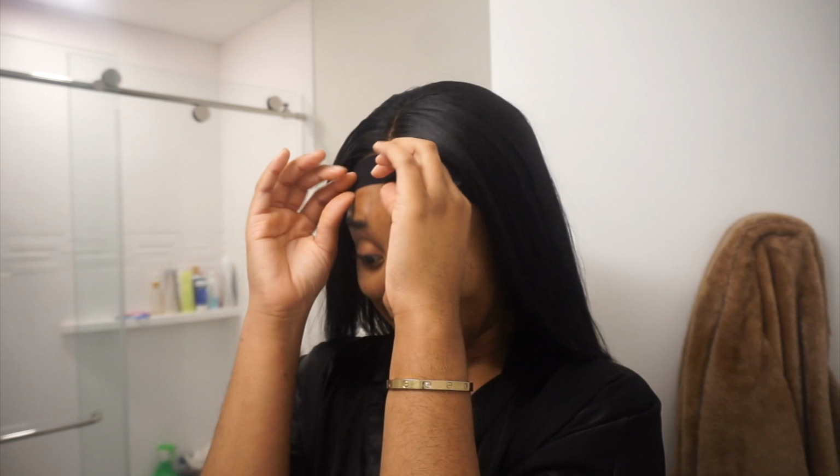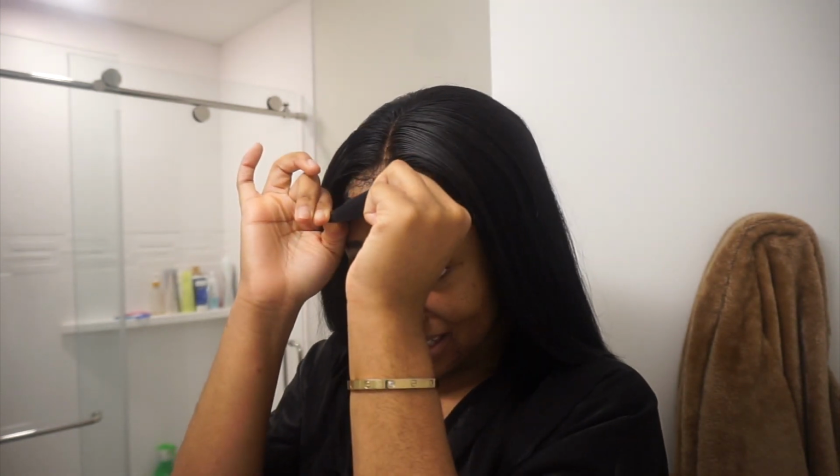So I don't really know what it's looking like under this wig, under this lace, okay? Just don't judge me too hard. This joint feels like it's, okay. Okay, that's what we got going. That's what we got.